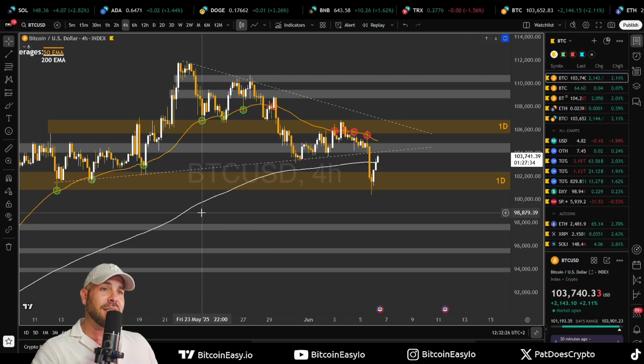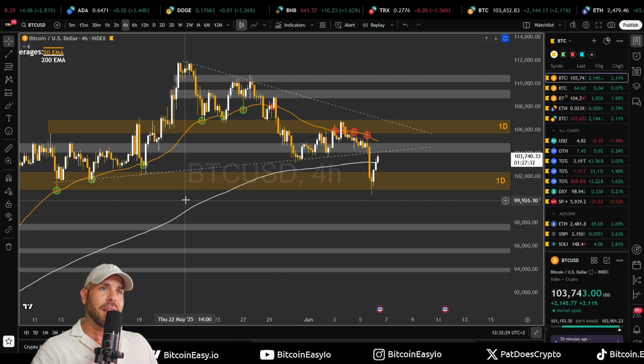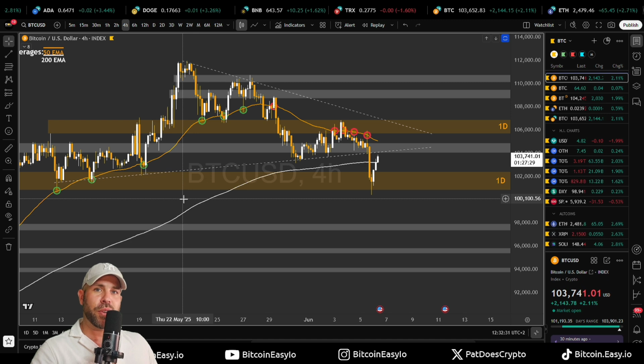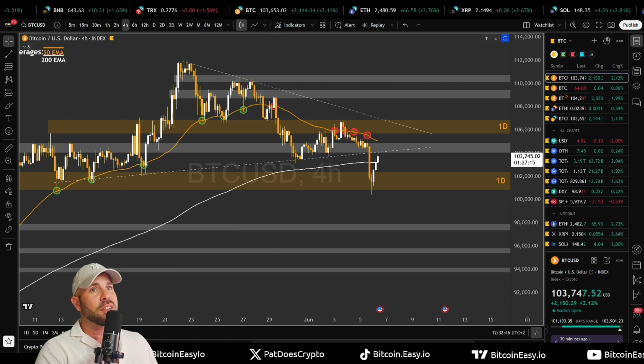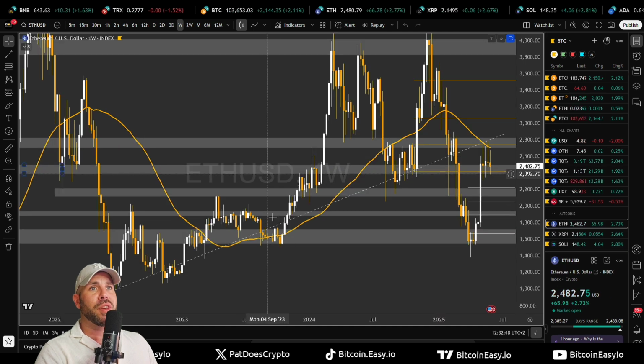But as I said, the momentum is now very strongly to the downside, and we can expect this trend to continue downwards towards those price targets that we mentioned earlier. Right guys, that's it for Bitcoin. Let's wrap it up on the altcoins now and start things off here with Ethereum.